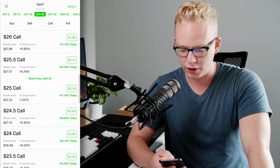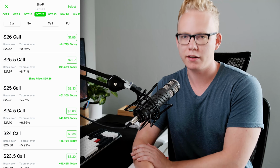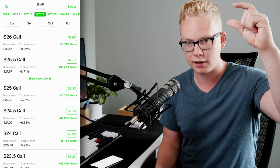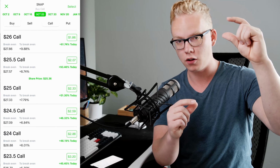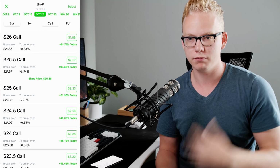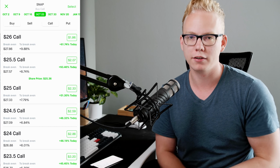So we're going to buy this 25 strike call, which is in the money by 35 cents. We would never buy and exercise an out of the money option. Just by default, it makes no sense because if you have a strike price that's up here, let's say the strike price is 26 and SNAP is currently trading at 25. If you exercise this call option, you're buying 100 shares at $26 and then selling them back at 25. Why would you do that? You're losing $1 per share. You might as well just buy at the current trading price. There's no point in exercising an out of the money option.